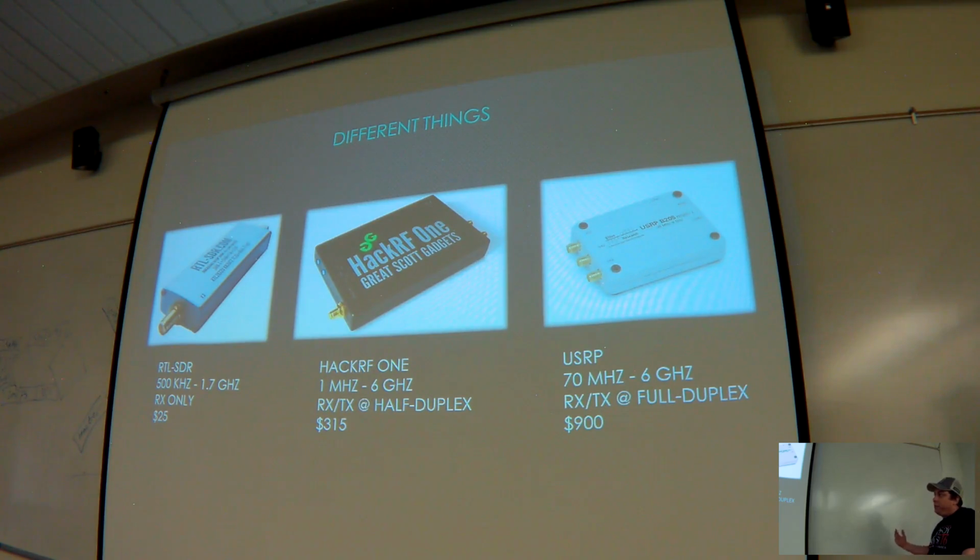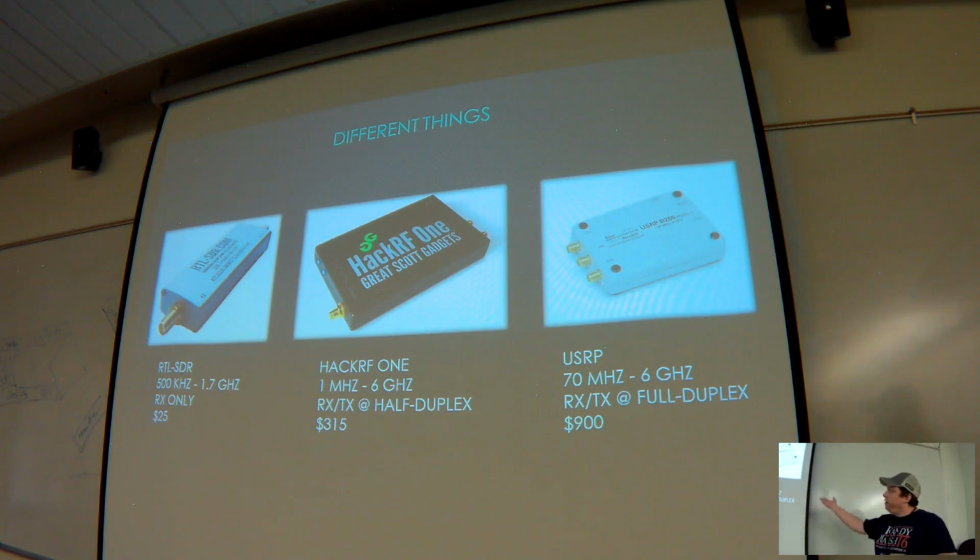However, I haven't come across any sort of event where I needed full duplex. Thus, the reason I did not spend the $900 on the USRP. It is full duplex, receive and transmit. Like Price said, this is the one that he has because he always has to one-up me for whatever reason. This one is more high-end. It's got dual antennas that are configurable. Like I said, full duplex is probably the big selling point for it with the dual antennas, just not anything I've needed at this point, so the price point to feature set wasn't really worth it for me.